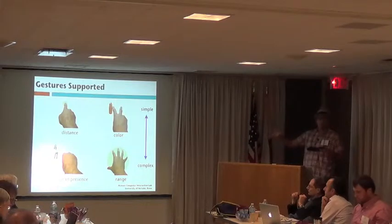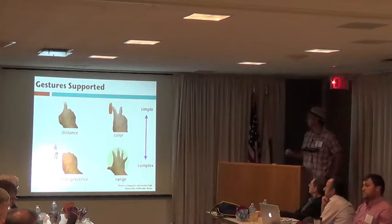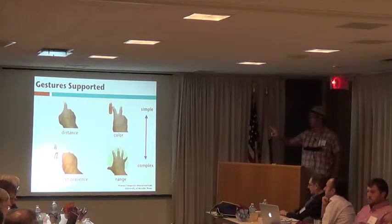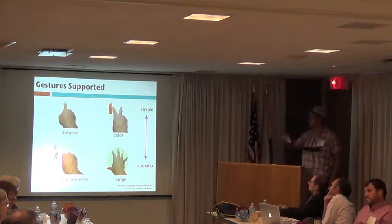For example, if you want to figure out what is the closest object close to you. These gestures are also dynamic, so you can change them. If you want to change your sampling area, you can do a larger or smaller gesture. Same thing with range, you can do smaller or larger.